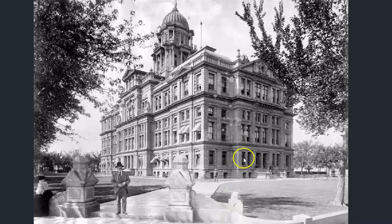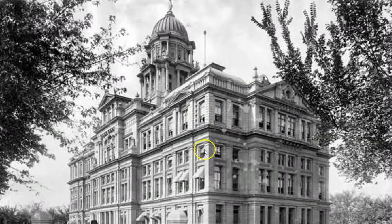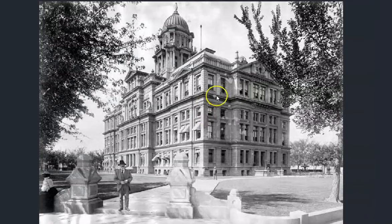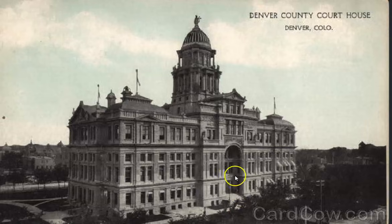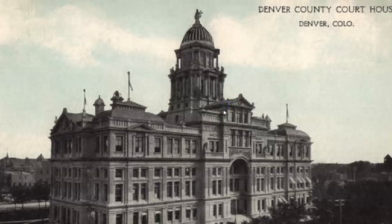Now they tore this thing down in the 30s. Why on earth would you tear such a structure down? Well, I think we're getting the picture. A lot of unreasonable things seem to have gone on. It really is a tragedy to see all these structures that have been demolished.